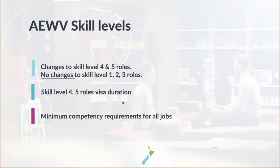So for example, if you are in a skill level 1 role, you will need to prove that you have a relevant qualification, which is stipulated as per the occupation. So again, generally bachelor's or master's, or you have 5 years work experience. If we drop down to those skill level 2 roles, it's generally a national certificate or a diploma, and then those level 3 roles are typically certificate level, or 3 years work experience for those level 2 or 3 roles. So you will have to demonstrate that.